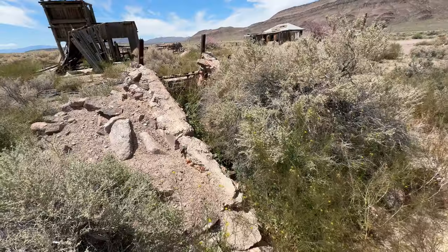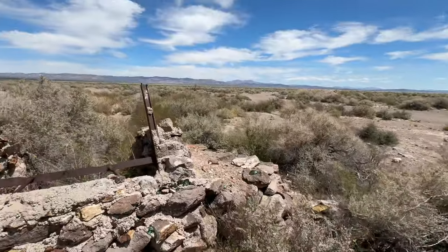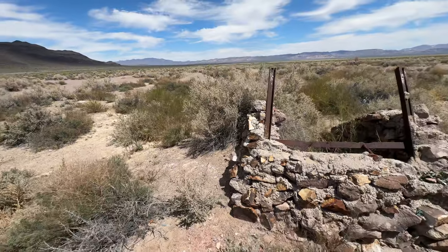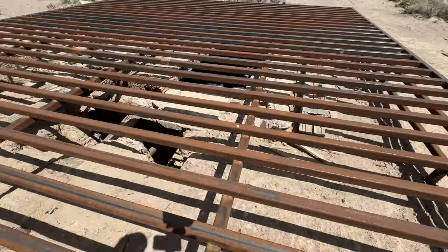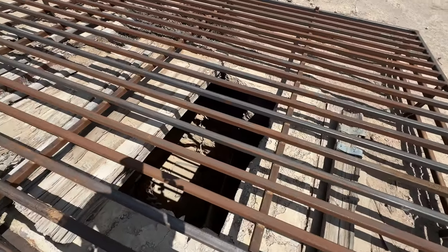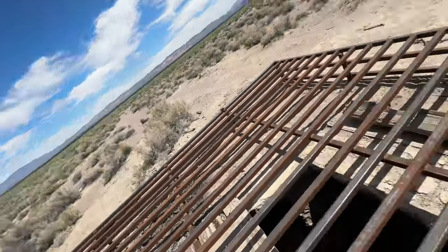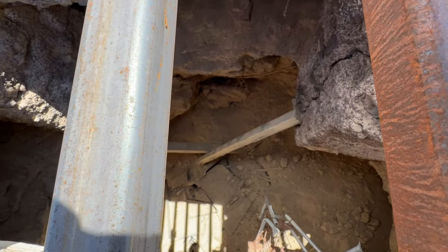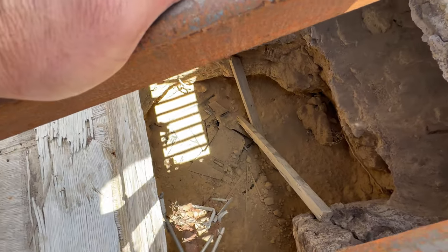Let's go check out over there. Again, this must be something to do with their water. Okay, so we came upon another metal, steel grate, I should say, protecting this hole here. I'm not sure what was here, but it's crazy. It's not a deep hole. Let me see. It's not very deep, but it is a hole.